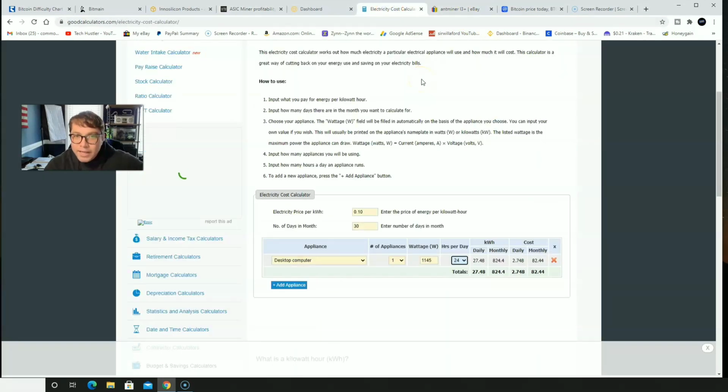Now I am, like I said, running off 240, so it's going to be slightly cheaper. I might save 2 or 3 watts, but 1145 watts, 24 hours a day. Right here, it's saying more or less $2.75 every single day. So not a lot of profit right now.